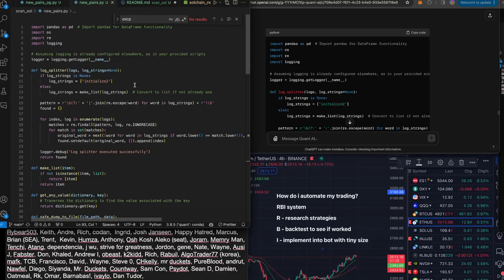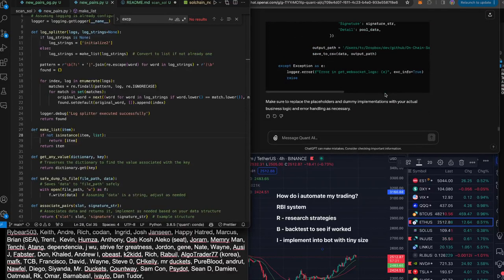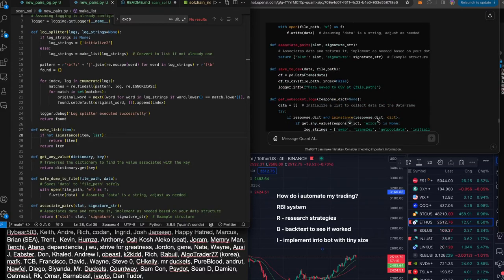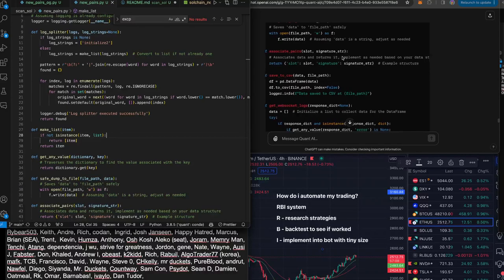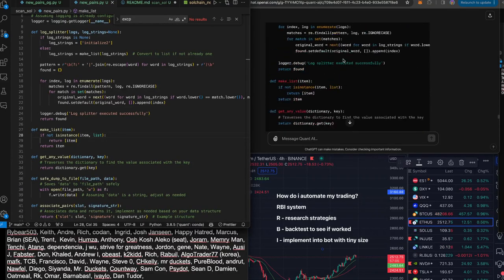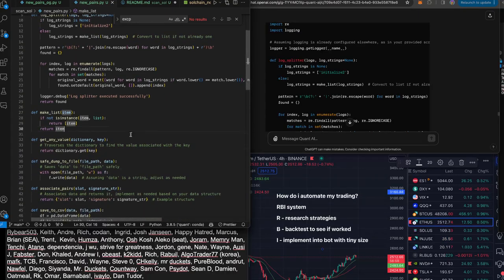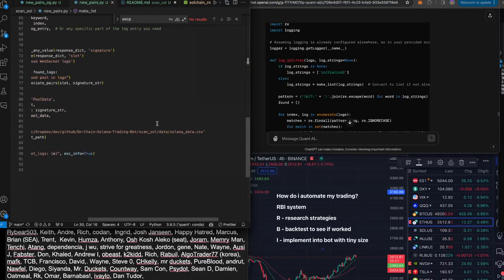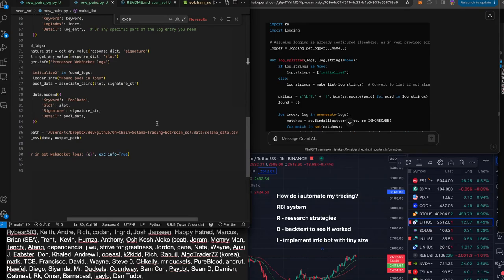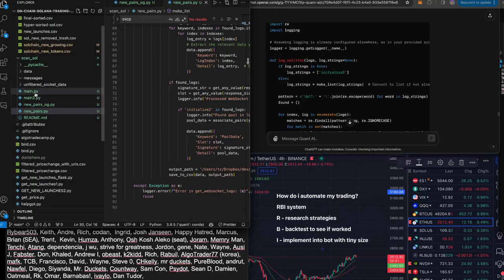I don't know. Okay. Let's go ahead and see how we run this. Make sure to replace the placeholders and dummy implementation with your actual business logic. What dummy implementation? Where'd you put dummy stuff? Okay. Let's go ahead and, where's this gonna save it? Saves it into the data file like we ask. Soul scan, data, CSV, a lot of data. Okay. That should work. So let's go ahead and run main.